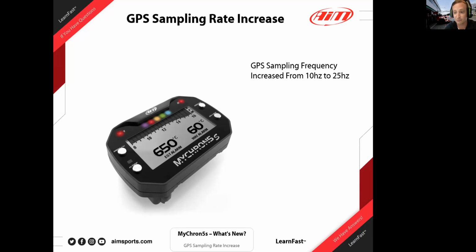Can't go wrong with that. Internally, the MyChron 5, and then of course the software downstream a little bit farther, is working with those data samples coming in, and we're doing math on them, right? So that change from 10 hertz to 25 is not just kind of a cool, we just turned up the rate a little bit, right?